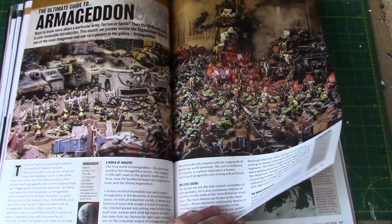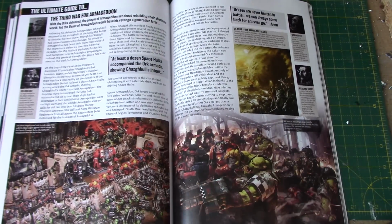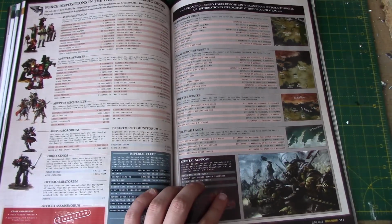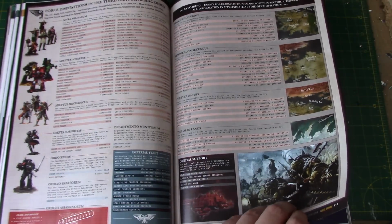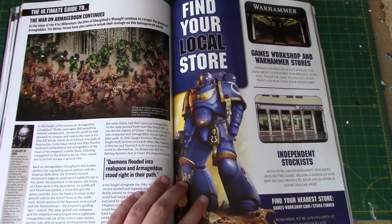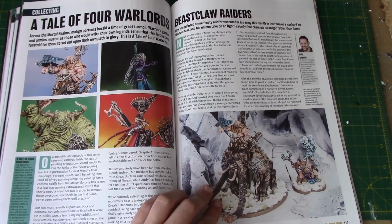So we have the Ultimate Guide to Armageddon. We have the First War, Second War of Armageddon, the Third War, which I remember very fondly. I loved the Third War of Armageddon, all the extra little rules that came with it. So who knows? Maybe we'll have some more in the future, as the war on Armageddon continues. There could be a 4th War of Armageddon. Let's make it happen.